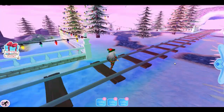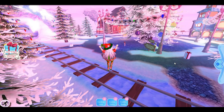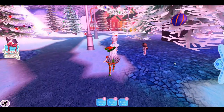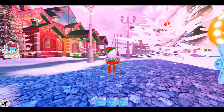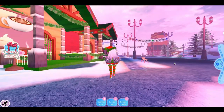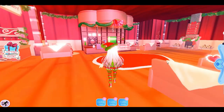I love how the creator made it. It's so cool and I really love it. So amazing, actually. The Christmas tree is so beautiful, the snow globes. I mean, look at the designs, the coffee shop. Oh, since I'm talking about the coffee shop, I forgot to show one more thing. Actually, a lot more stuff.